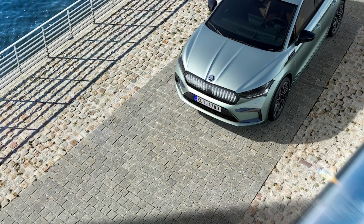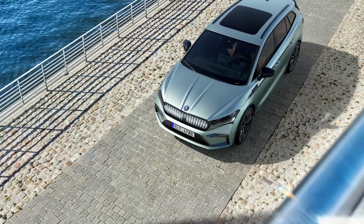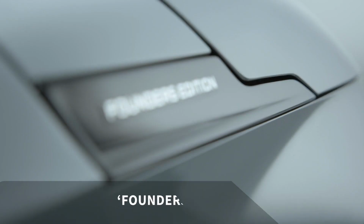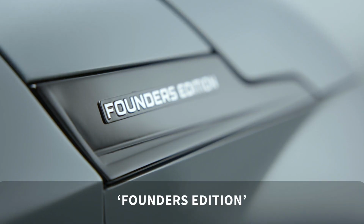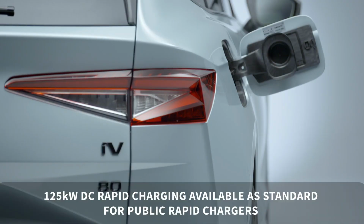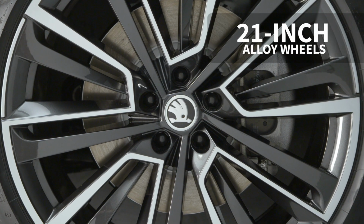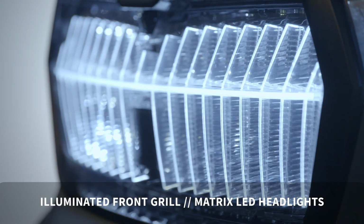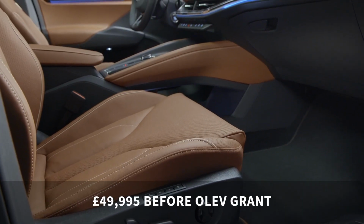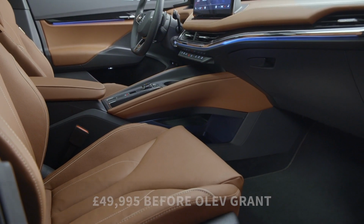Just like many other manufacturers at the moment, it seems a popular choice to do a limited production first edition model or something similar, and Skoda is no different. You can get a founder's edition model. This will be the range-topping variant with an 82 kWh battery, 125 kW DC charging as standard for use with rapid chargers, 21-inch alloys, illuminated front grille, and matrix LED headlights. Prices for this version start from £49,995.